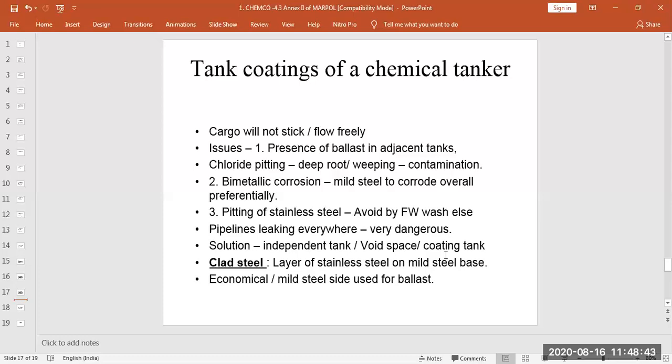So pitting of stainless steel is very dangerous. Don't think that because stainless steel is there, it will not form any rust. Like you see on the mudguards of your cycle in many places, especially a few years before.